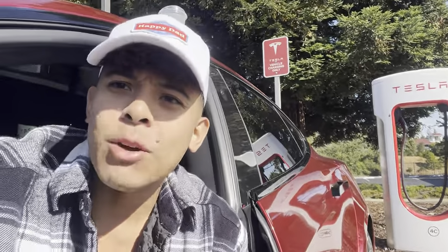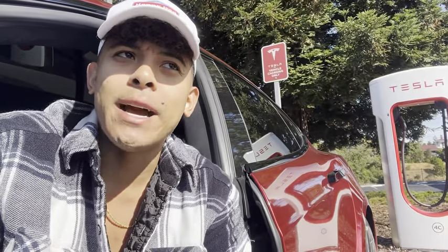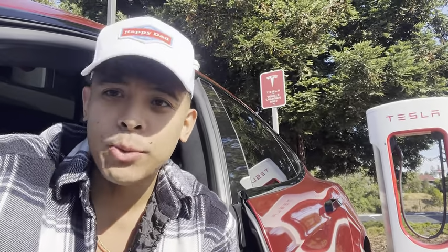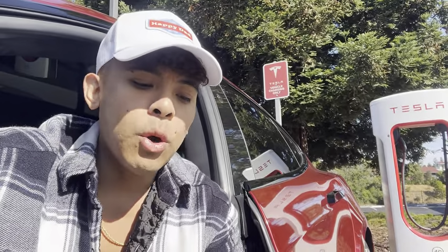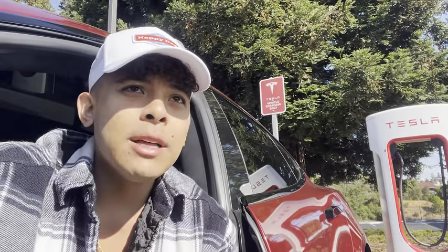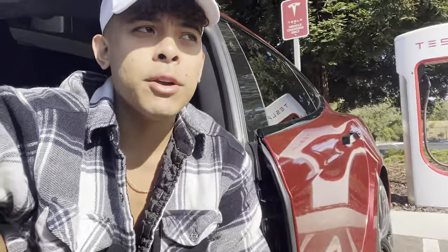I believe 10% more range, and the battery has already decreased by 10% in range because it's been a year now. So I went from about 380 miles of range after a full charge to about 350 miles of range. So we already have 10% battery degradation within the car. So going to smaller wheels will give me more efficiency with the car, aka more range, as well as a smoother ride because the wheels are smaller.